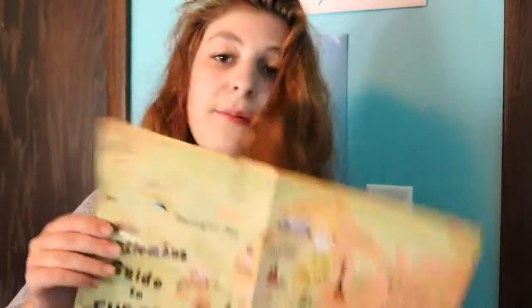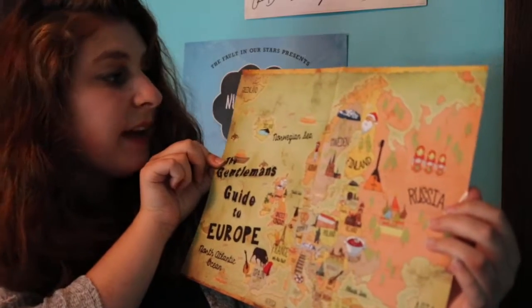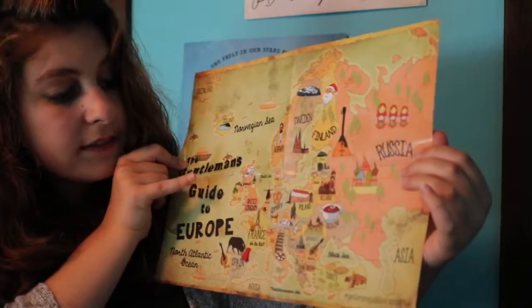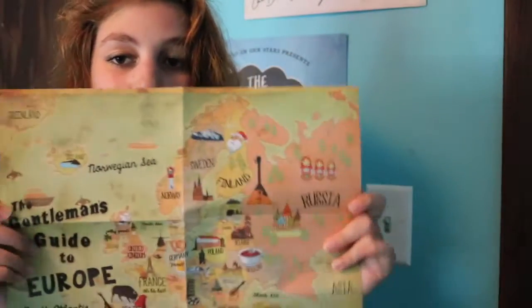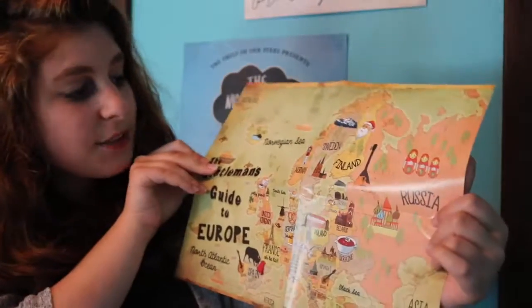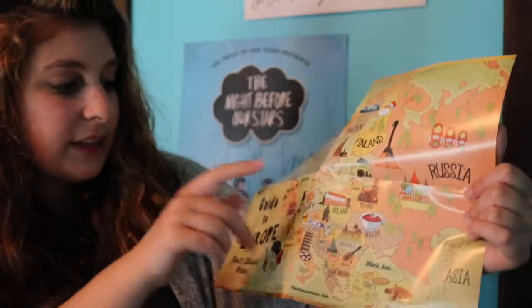And then finally, we have a little poster here that says The Gentleman's Guide to Europe, and we have a little map of Europe and some little pictures and things over the different areas that cover Europe. This is really cute, and I think that it probably has something to do with the story, and I'm assuming that it takes place in Europe. So this is cool. I'm excited to get to see how this pertains to the story, but I love all of the illustrations on here.